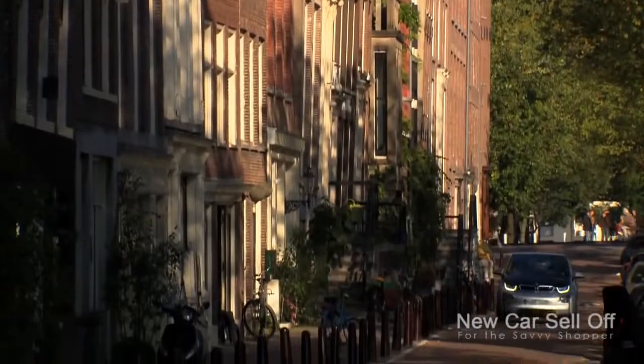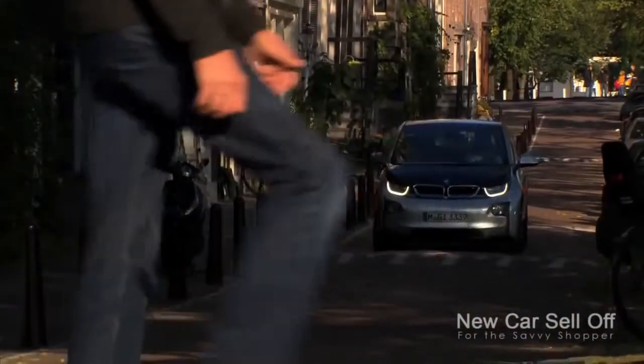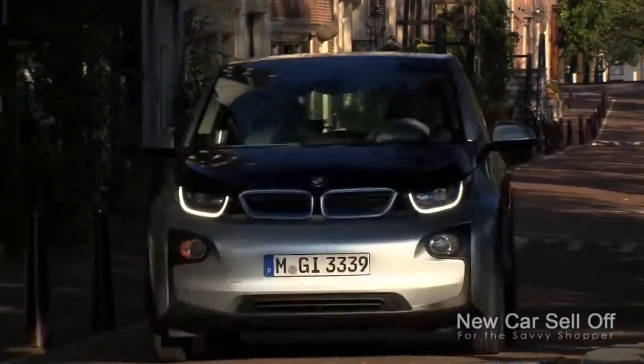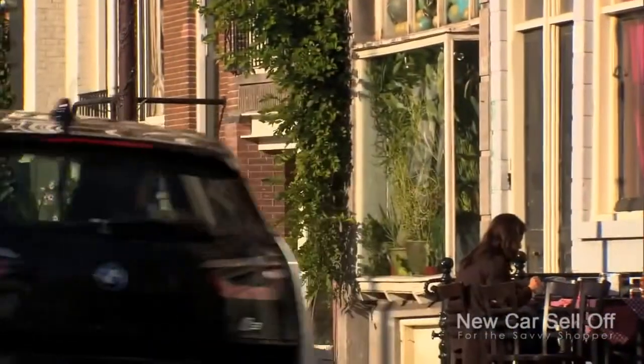And then when they did a study of people who are potentially going to buy the i3 and asked them what their average everyday commute is, 77% of the people that responded to that survey drive less than 60 kilometers a day. So that's why the range of this vehicle has been set at 160 kilometers. You make a longer range, you make a heavier car. This car is just over 1,100 kilograms, and it has a very capable power plant.